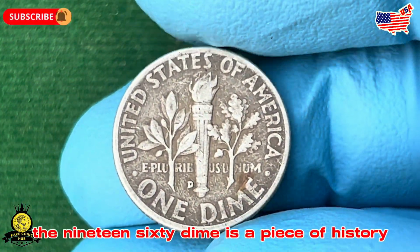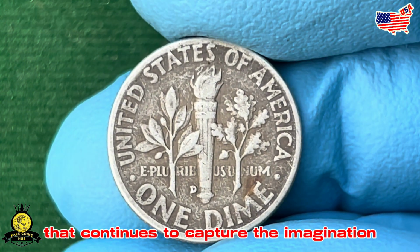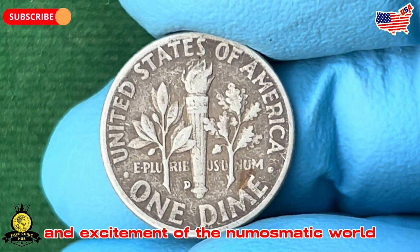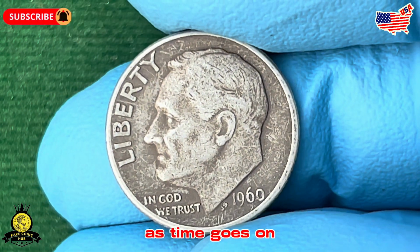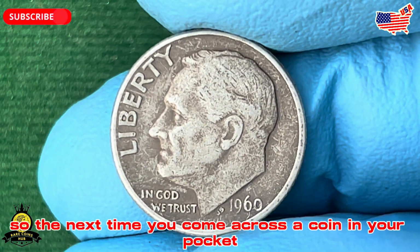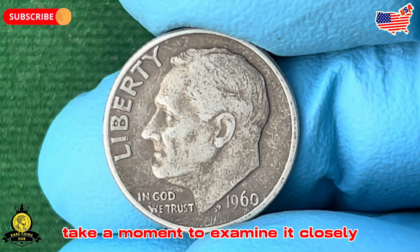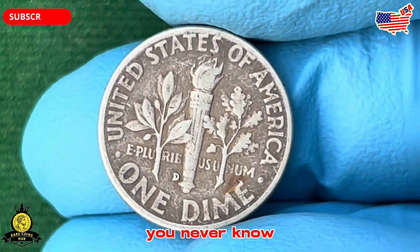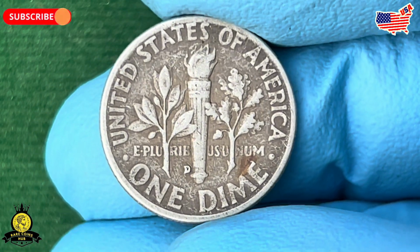For collectors, the 1960 dime is a piece of history that continues to capture the imagination and excitement of the numismatic world, and its remarkable value will likely continue to rise as time goes on. So, the next time you come across a coin in your pocket, take a moment to examine it closely. You never know when you might be holding a future collectible worth tens of thousands of dollars.